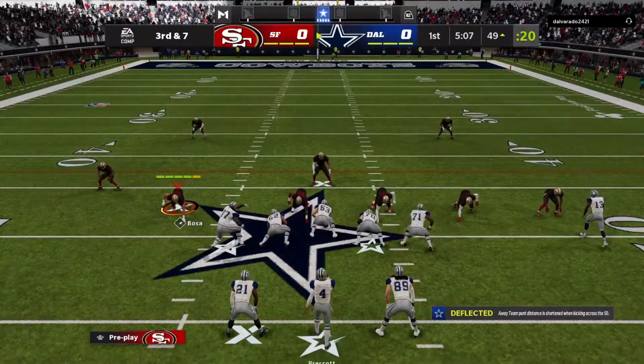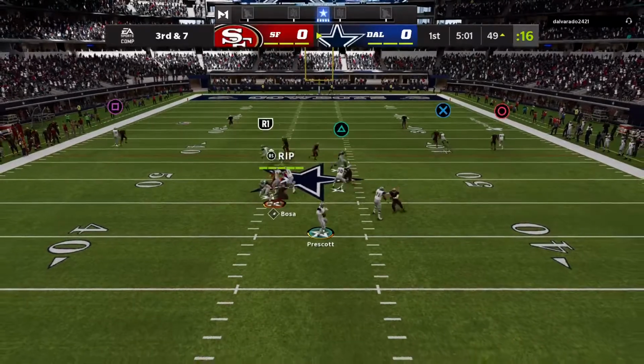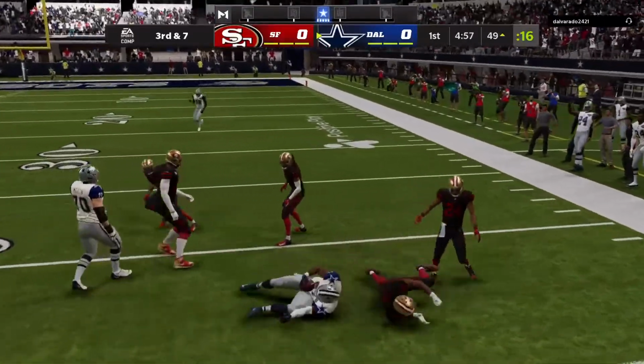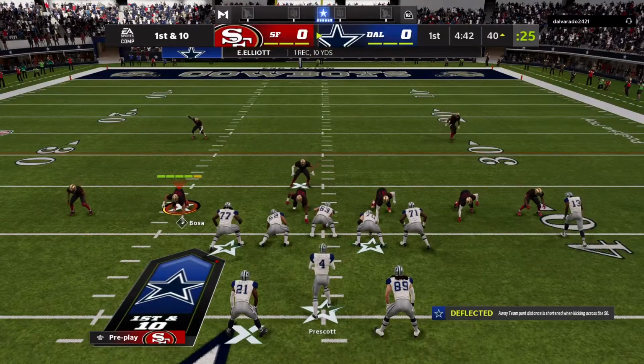They don't want to waste his outstanding field position on this opening drive as they come up on 3rd down. To throw is Prescott. He'll get this out wide here to Elliott. And they'll work this down to the 40-yard line. Tackled there. Give him 10 there. Good enough for a Cowboy first down.